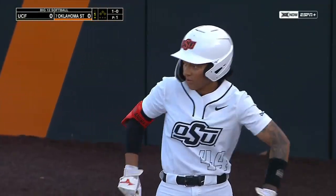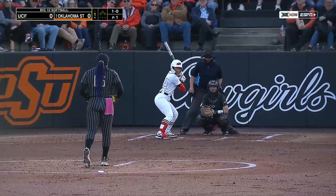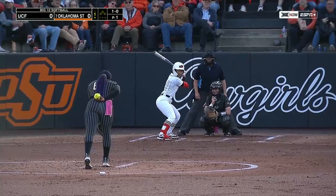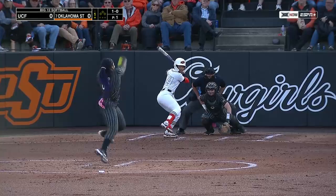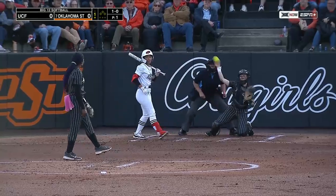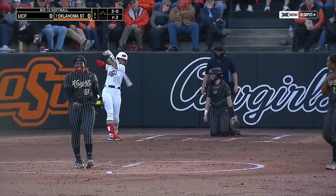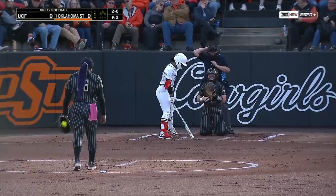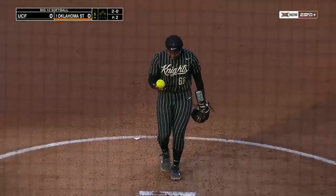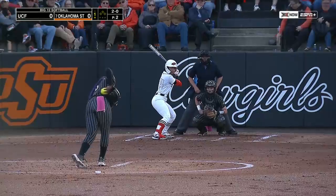Willis looks in, fires her first pitch outside for a ball. Edwards in that leadoff spot, hitting .357, started every game. 45 consecutive starts for Edwards. Outside, 2-0. Talk about a young player in Edwards, come in right away, started 45 consecutive games. That's quite the run for a young, tremendous player.